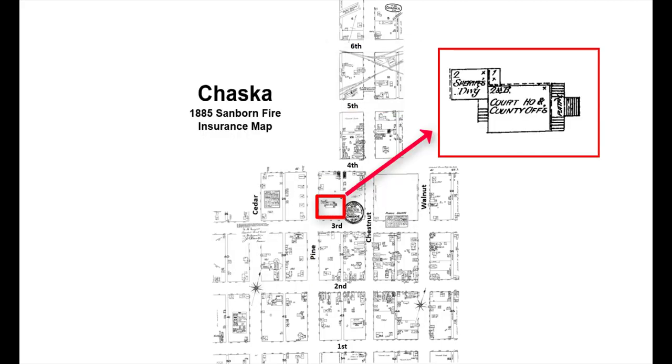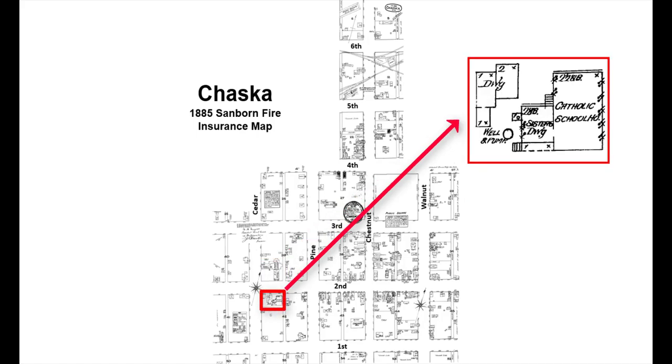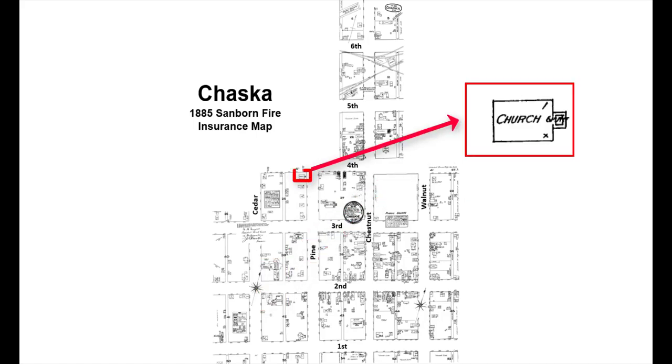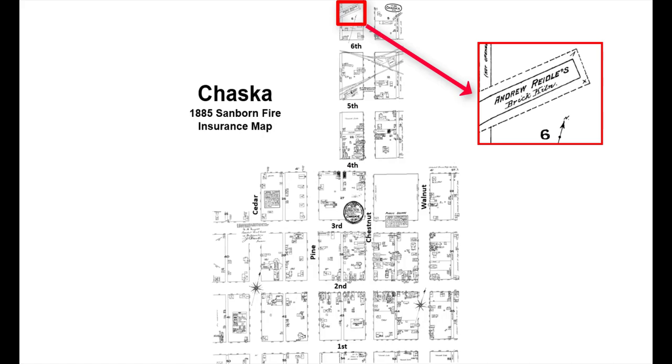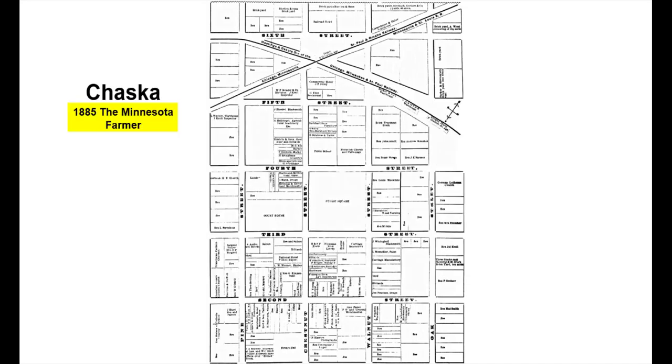One block west was the Carver County Courthouse. Guardian Angels Catholic Church was another landmark. Across the street was the Catholic School. The German Evangelical Church was located across the street from the courthouse. Finally, one of the few references to the Chaska Brickyards was the location of Andrew Rydell's brick kiln on the north side of town.